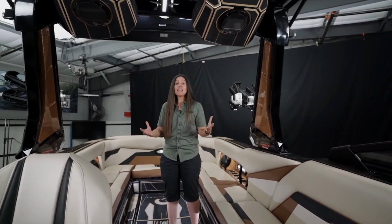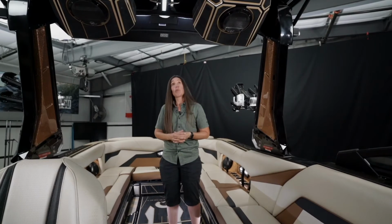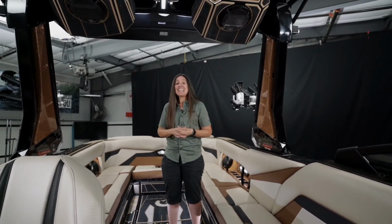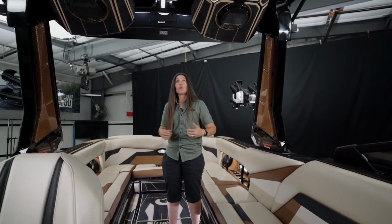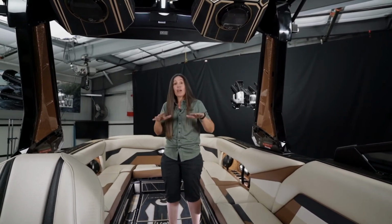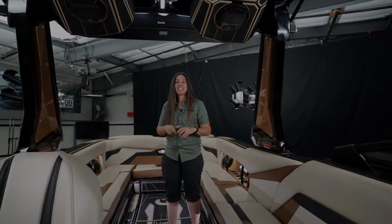They're all very easy to manage, which is not typical for a Bimini. We're really proud of these offerings because they're super functional, but also easy to get up and down, especially when you're ready to get off the lake. You want to fold up that Bimini, maybe put down that tower, and you are ready to store this for the night and get ready for the next day on the lake.